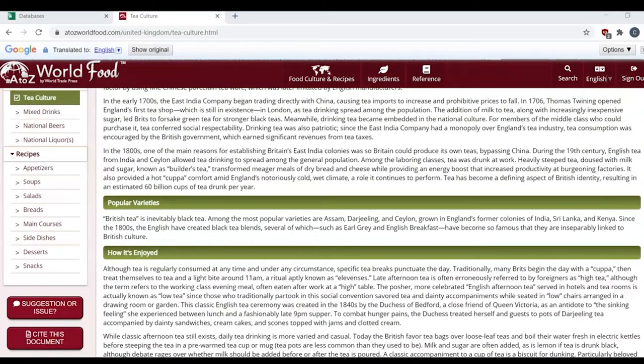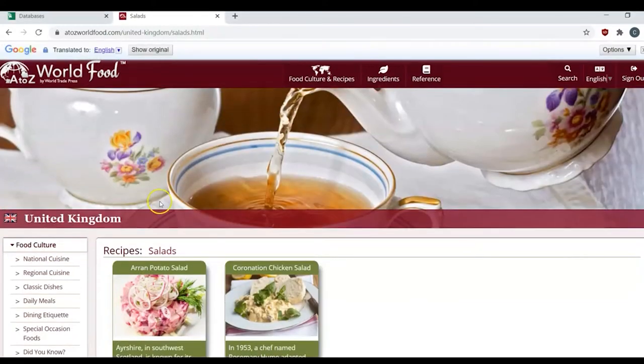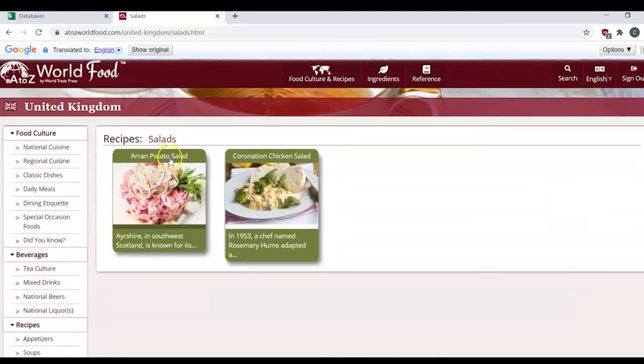Let's leave beverages behind and check out the recipes section. It's broken down into 8 subcategories, and when we click on salads, let's see what we find. Wow! Two standbys of every Livingston Parish kitchen. Potato salad and chicken salad. Go back later and explore these.